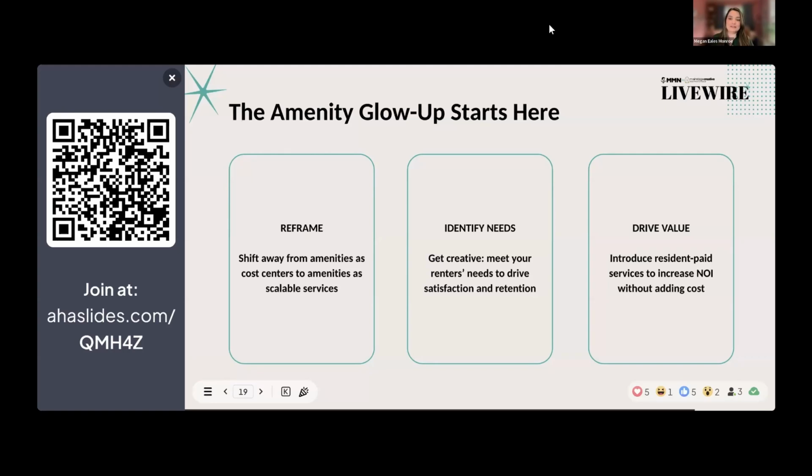And then the last one is to think about how you can use your amenity package to drive value. Yes, for the resident, but also for your business. So this can be your opportunity, if you have not yet, to think about how you can introduce resident paid services. With resident paid services, the bar is high. You have to prove the value to the renter. You have to position that value to them in a way that is going to click, that they're going to understand why it matters to them and why it's something that they would choose to pay for. But if you can bridge that gap successfully, you can increase your NOI for the property without adding new costs.